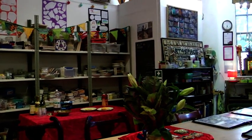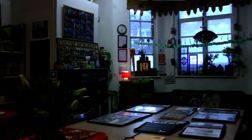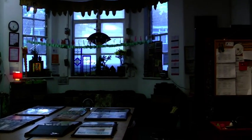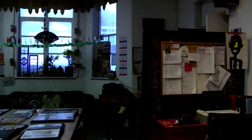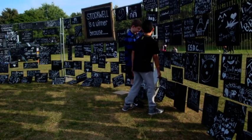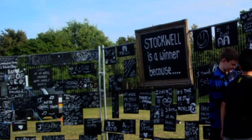So here we are in the Art for Space studio, and we've been involved this weekend with the Stockwell Studios open house. It's Saturday and we're at the end of another very busy, successful open studios, and we've been doing an art installation, asking people to tell us what you think about Art for Space. Art for Space is a community arts organisation.